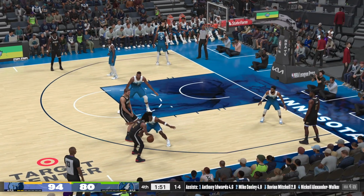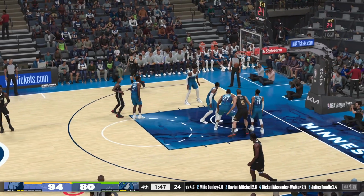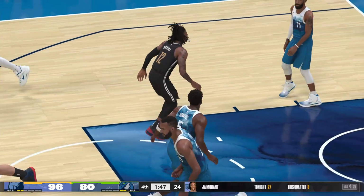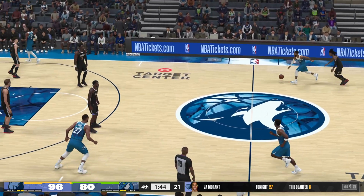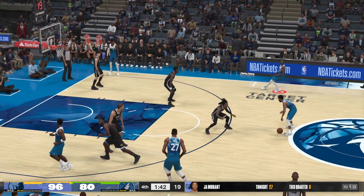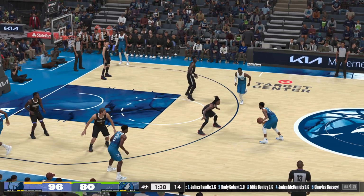Morant against Edwards. Gasol, a screen on Edwards. Puts it up from 12. He squares up and sinks it. He's got 27. Just continuing to pile it on, refusing to let up. If he has space in the mid-range, he'll let it fly. Doesn't matter if the score is tied or they are up big.